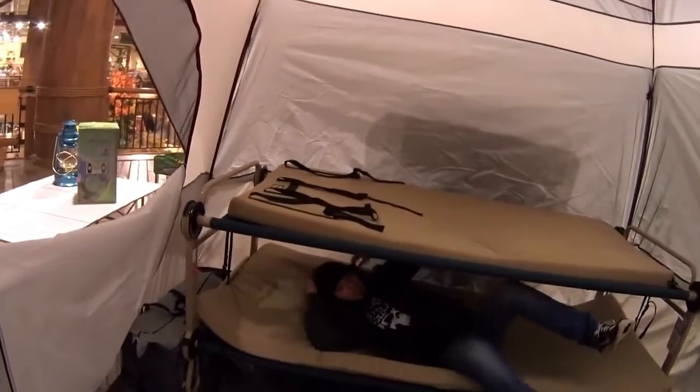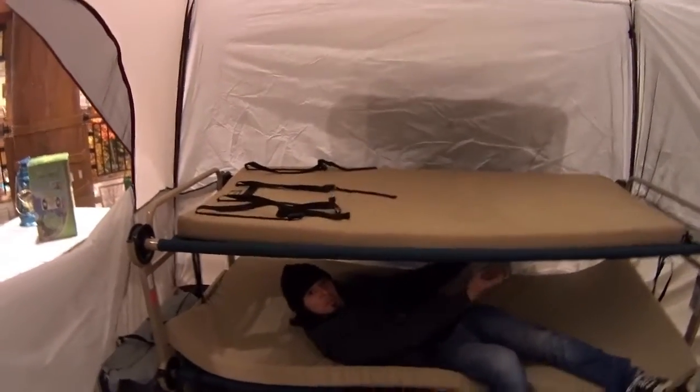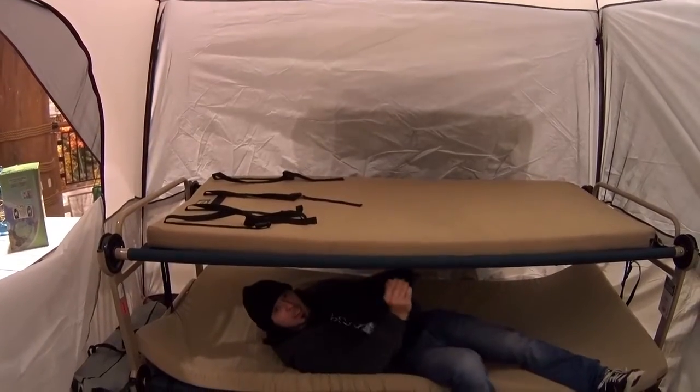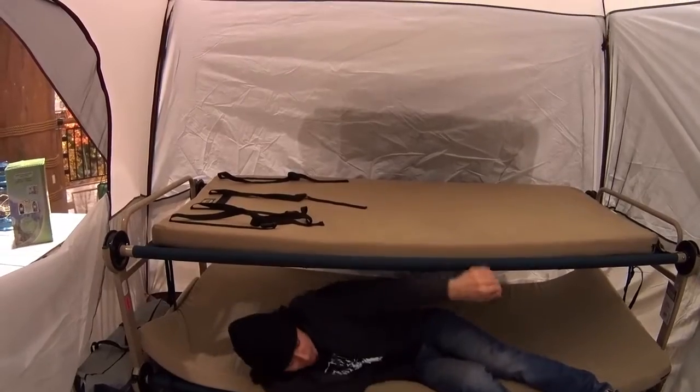Right, if you look down here, there's another cot. When somebody sleeps up here, you can grab their butt. And then when they're sleeping, you can go, maybe don't do that one, but.